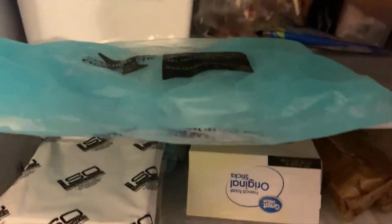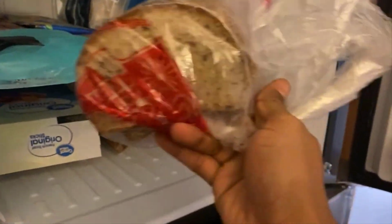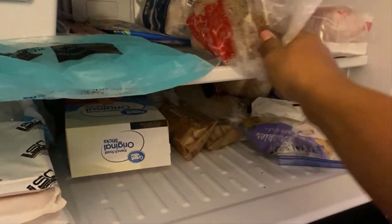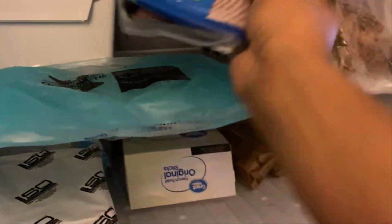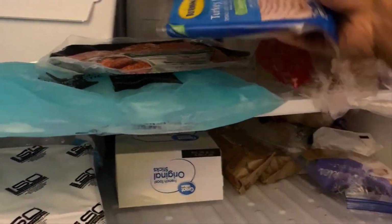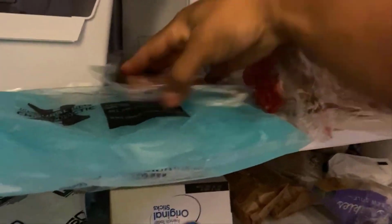Let's see. We got some more bread. This is my bread here. I don't recall the actual brand, but this is a custom-made bread that I get at a health food store. Really, really good stuff. Over here, we got some turkey bacon. And I think I got some regular bacon. Nope, both turkey bacon.